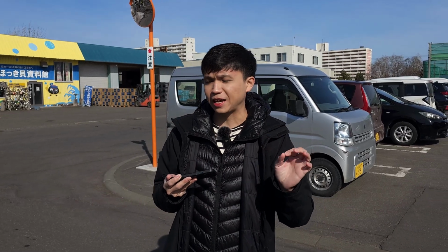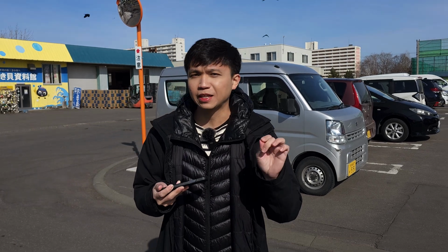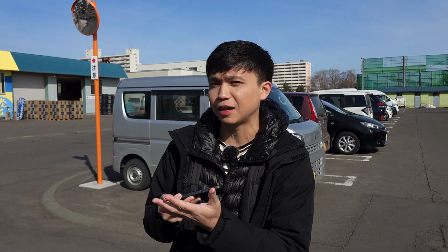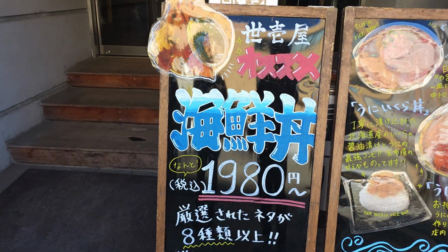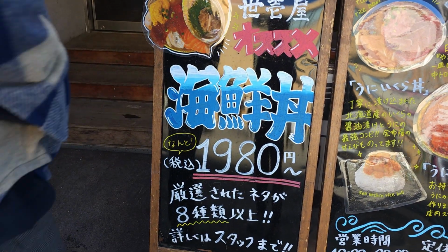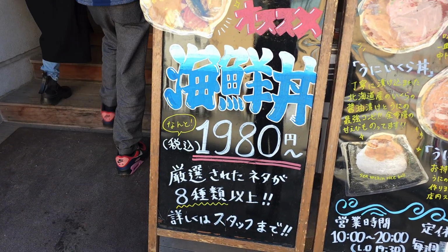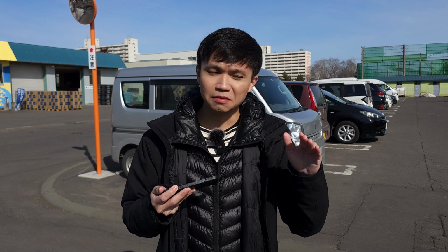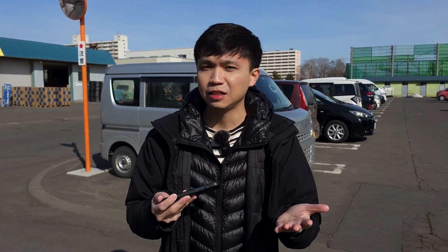Because some may be actually even cheaper than the 2,500 one, but the selection you get is a lot lesser. Like maybe the bowl that we had was 10 different seafood. Some other place maybe around 1,008, but only 8 or 5 kinds of seafood that you can choose. So, it's a give and take kind of thing. But in my opinion, that shop that we visited has one of the best value for money. 2,500 for 10 different selections.